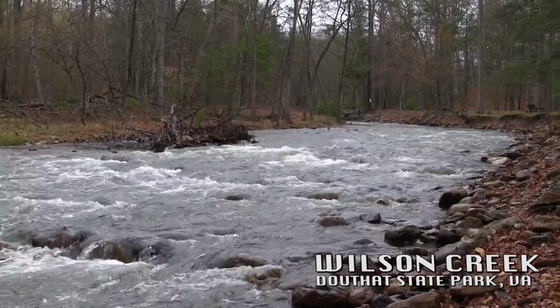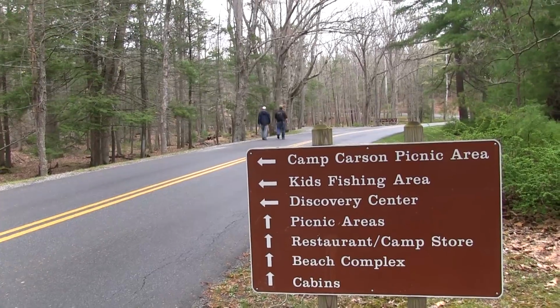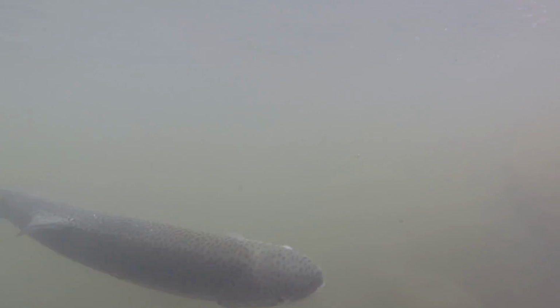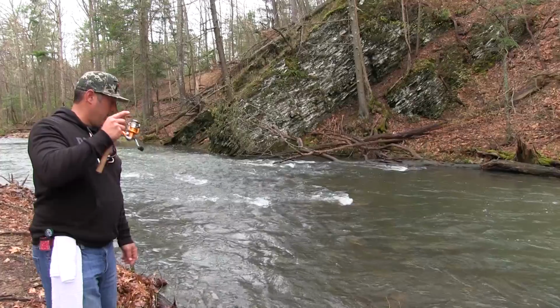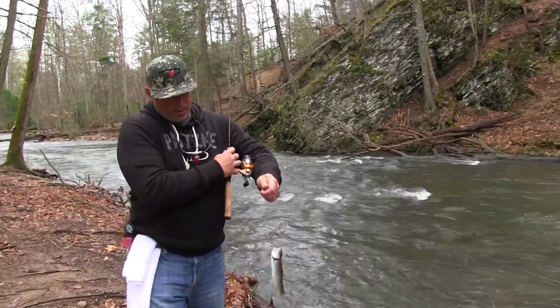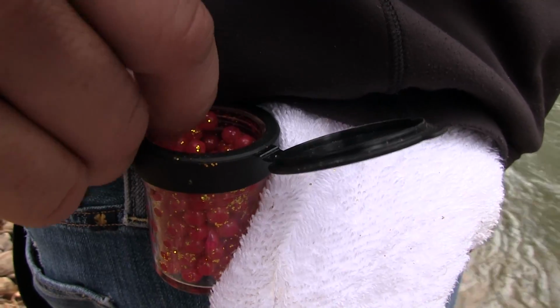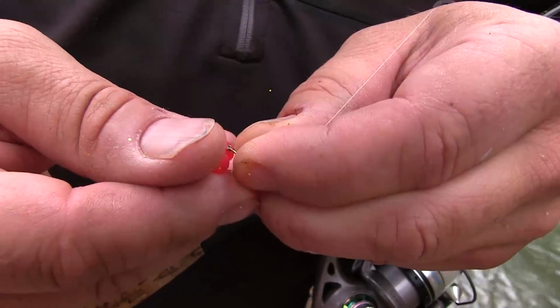Hey everybody, Chris Schaefer here in Douthat State Park. We're not far from Lexington, Virginia and Covington, Virginia, almost smack in the middle, in a place where a lot of Virginians come to vacation. Why? You've got a beautiful little lake, a great little state park, and several miles of stocked water. We're going to show you how easy it is to come out here today and catch stocked trout, for beginner fishermen and even hardcore fishermen. Supposedly there's rainbows, browns, and brooks. We're going to see how many species we can catch pitching Pautzke Balls of Fire salmon eggs. Let's go see what we can do.